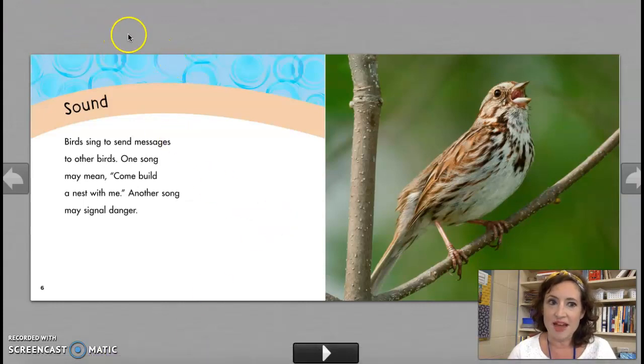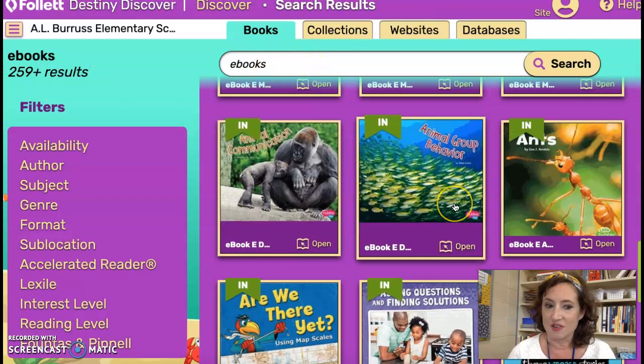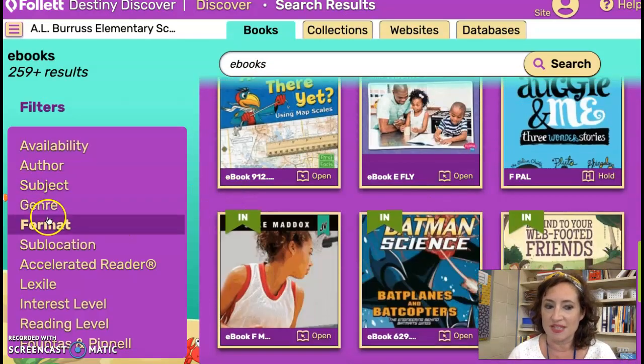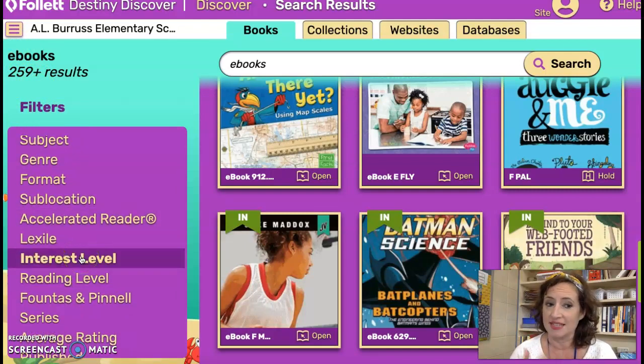I'm going to just back out of this so you can see again how I did it. I searched ebooks. This is our selection. You can just scroll down. You can also search by subject or genre if you want to narrow it down, but you can see we have over 250. You can also check by reading level if you want to make sure you're getting something that's on your level.